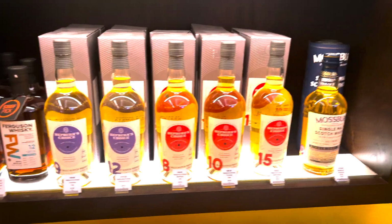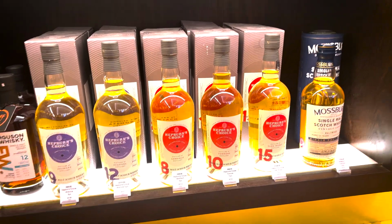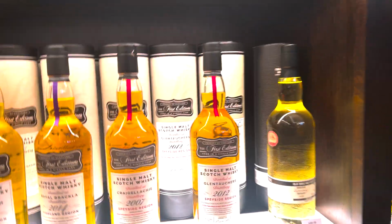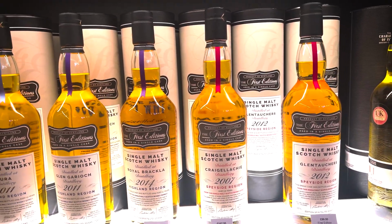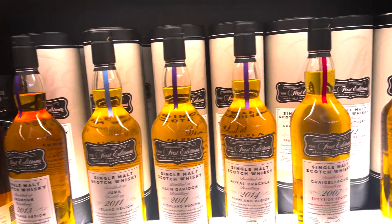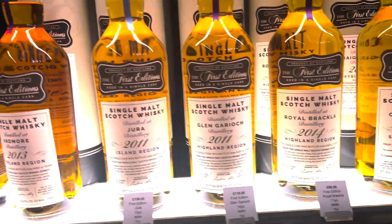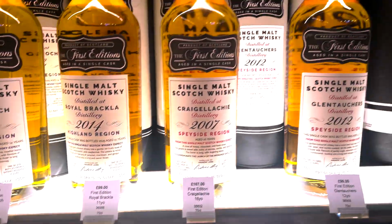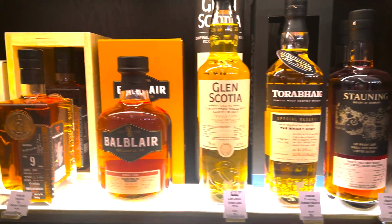On this shelf, I'm gonna start from the bottom up. Once again, some whiskeys I've not heard of, but you got some ages there. Some Islays going on here. Single malts, first edition, aged in single casks. The first edition's not heard of theirs. But pricing, honestly, on them is not too bad if you look at the pricing. Coming up to this. Wow.